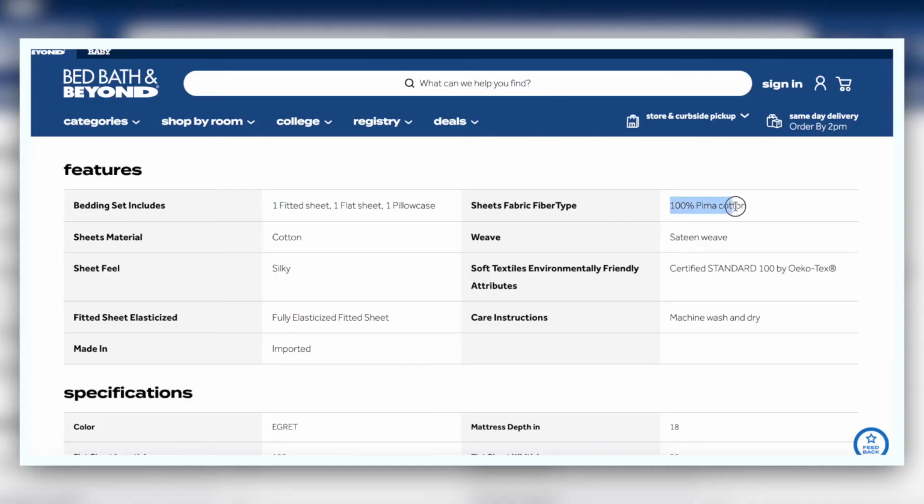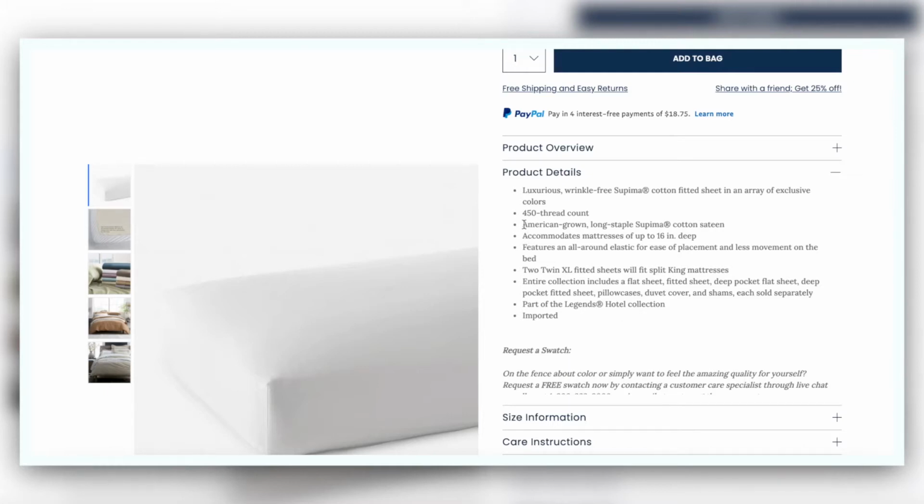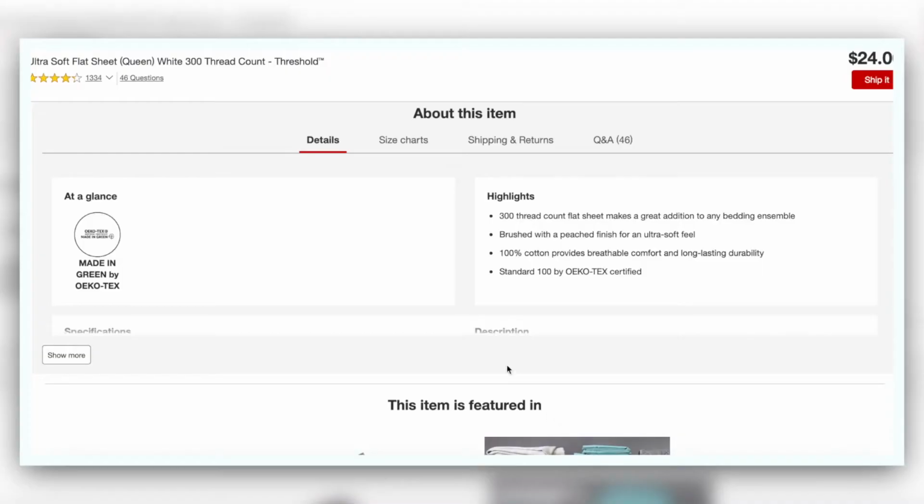Pima is the next level down from Egyptian cotton, and it's still high quality and soft, but it's definitely more affordable. And supima specifically is a trademark for American Pima cotton. Now, what if your sheets don't specify a type of cotton, they just say 100% cotton? That usually means it is American upland cotton, which is the next step down, and definitely the most common that you're gonna find. So they won't be as soft as the first two options, but they're fine, and they're still durable since they are cotton.